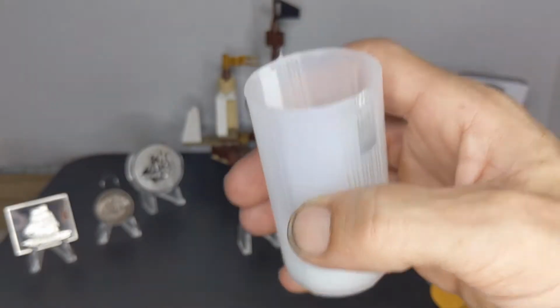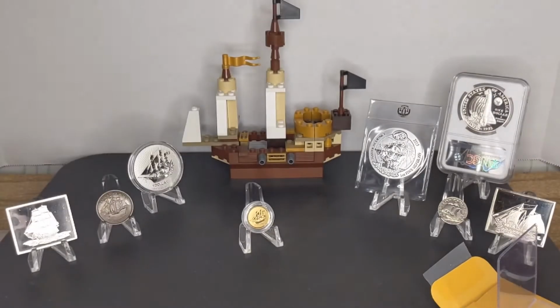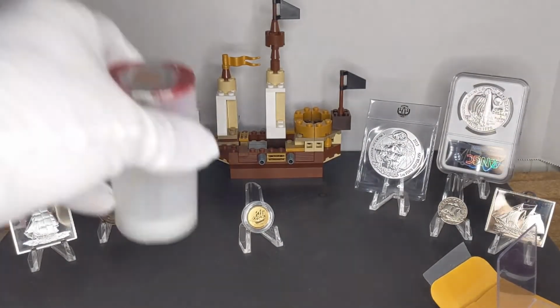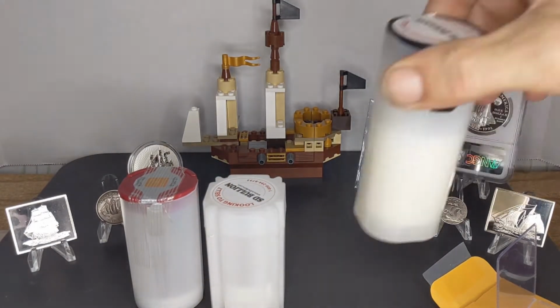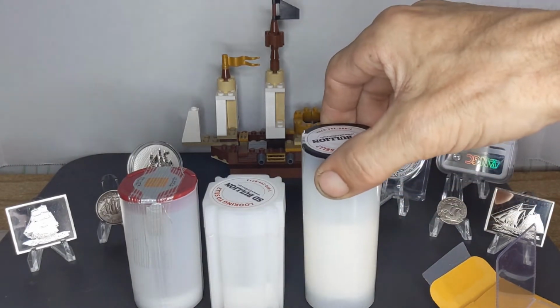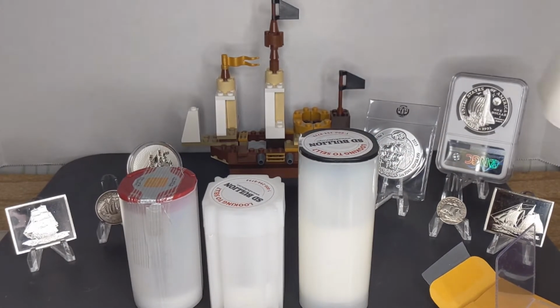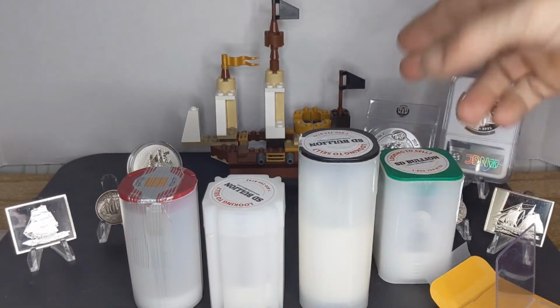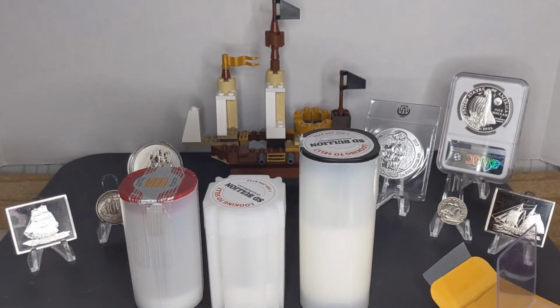So there we go. Now I've got 3 Philharmonics in a tube, and I guess I'm working on one of those now. So I am currently working on a tube of Philharmonics. I'm currently working on a tube of generic rounds. Currently working on a tube of the 1.5 ounce Canadian Super Leaf and Wildlife Series coins. And I'm currently working on a tube of American Silver Eagles. So as you can see, I have my work cut out for me. It's no small feat to fill a tube, let alone working on several different types at the same time.